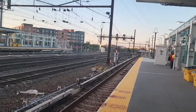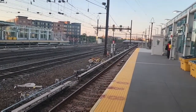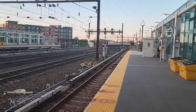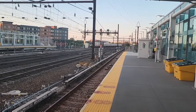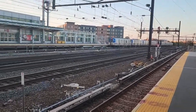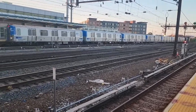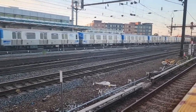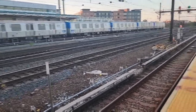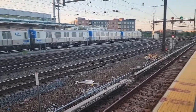Now we actually have another train coming. The Newark bound train. Again, this train is 8 cars. I may or may not have seen 10-car trains the last time I came here before today. It's not always 8 cars, just like the NYC Subway. It can be 8, 10, whatever.